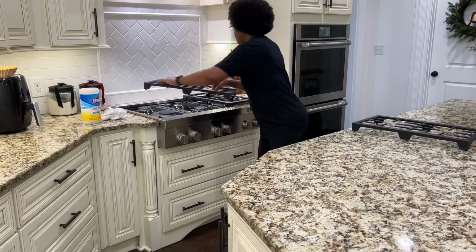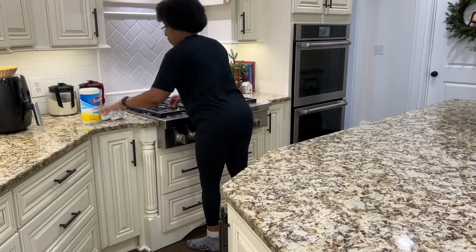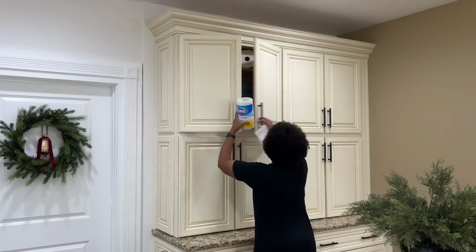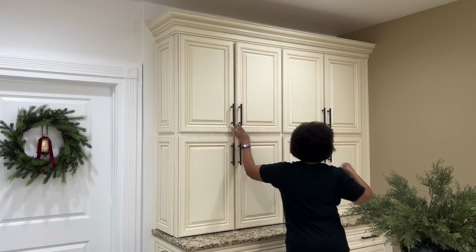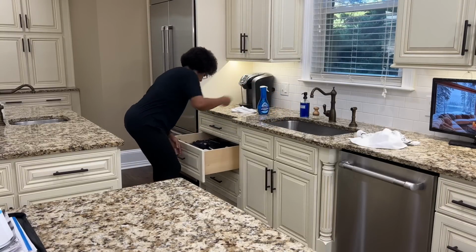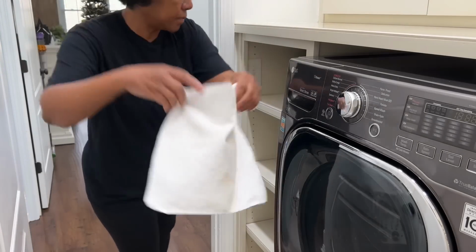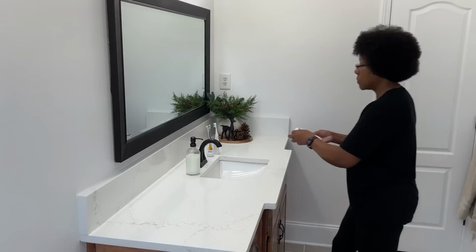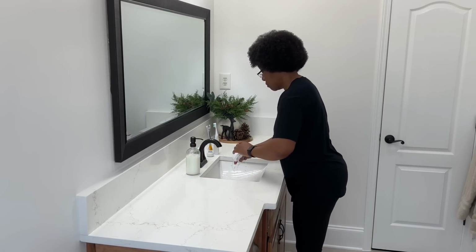Once we're done returning these grates to the cooktop, we'll grab a clean microfiber cloth and deep clean the hardest working room besides the kitchen within our home. Unfortunately, I only deep clean this room once per month, but I do tidy it daily. Today, we're going to deep clean it from top to bottom, and we'll use the sink in our primary bathroom to rinse our microfiber cloth in between cleaning.